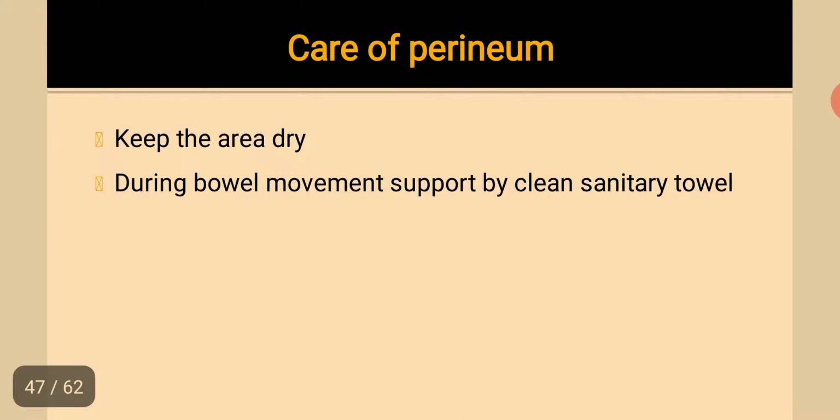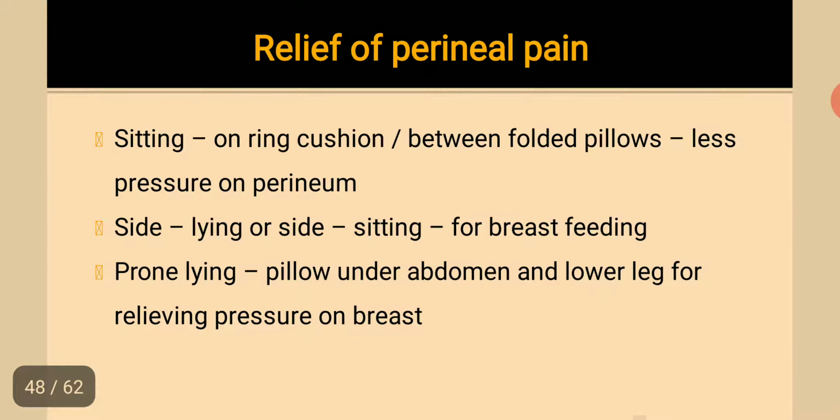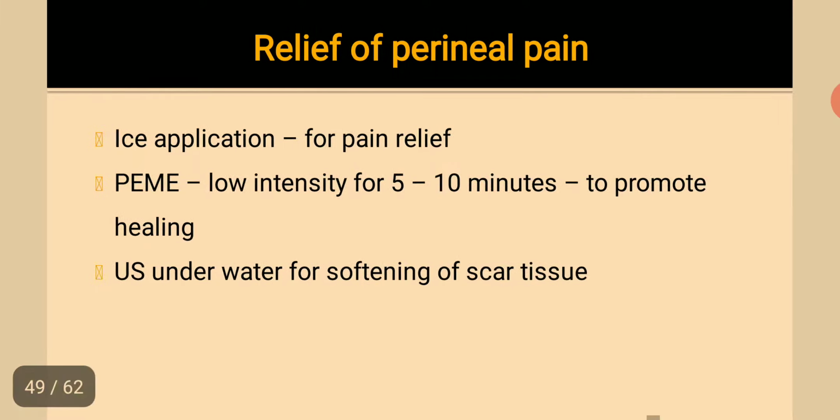Care of perineum: keep the area dry. During bowel movement, support with a clean sanitary towel. Relief of perineal pain: sit on a ring cushion between folded pillows for less pressure on the perineum. Side lying or side sitting for breastfeeding. Prone lying, with a pillow under the abdomen and under the lower leg, for relieving pressure on the breast.